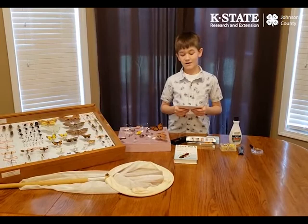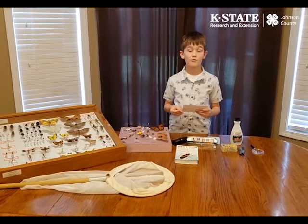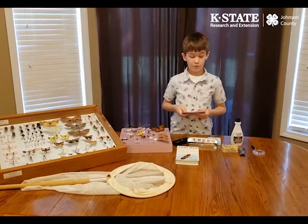I learned about native bee nest programs at last year's 4-H Insect Spectacular event, which is one of my favorite parts of the Entomology Project. I learned a lot of cool things and met some awesome people. I've also learned a lot about insects and the environment from presentations at this event.